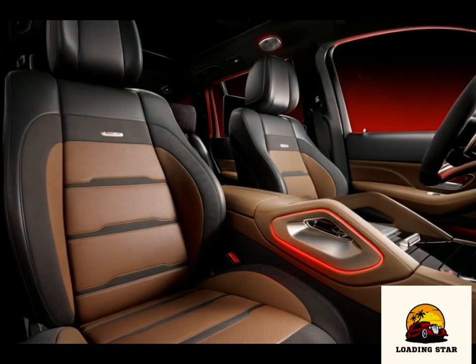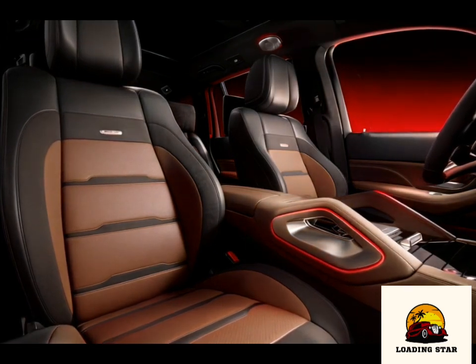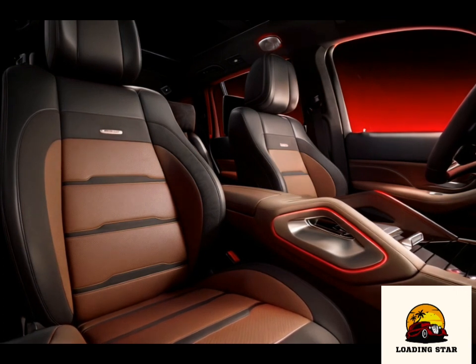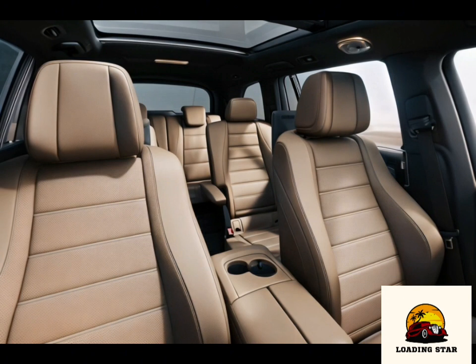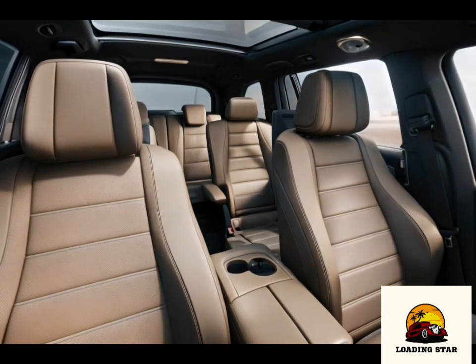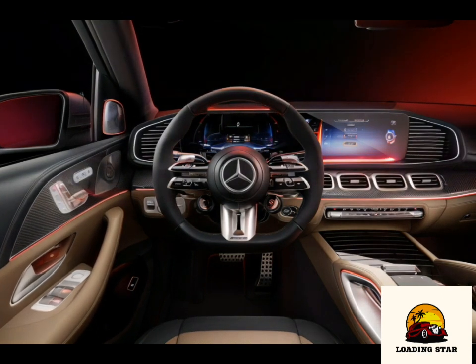At our test track, the 2020 GLS 450 we tested managed a brisk 5.5-second run to 60 miles per hour and stopped from 70 miles per hour in a short 154 feet. Despite its size, the GLS class is easy to hustle on a twisty road, but it's not overtly sporty.